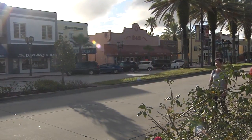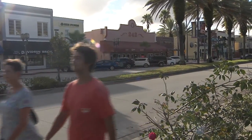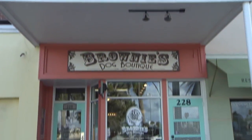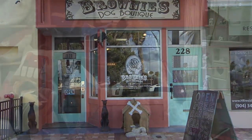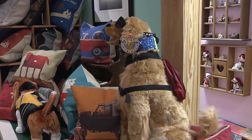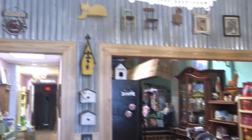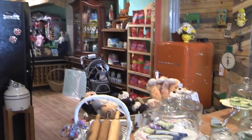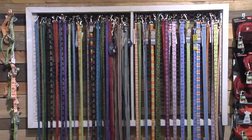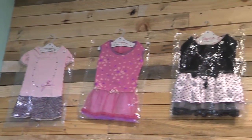The store is located on Beach Street in downtown Daytona. Eddie describes the shop as the home store for homes with pets. Offering artisanal pet products, toys, dog accessories, and home decor, the store combines a vintage feel with homey service and a fun atmosphere. The shop offers a multitude of high-quality pet foods and Florida-based treats, along with a large selection of leashes, collars, and dog clothing.